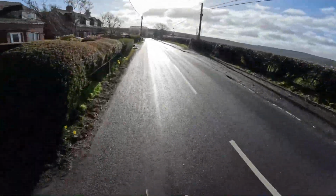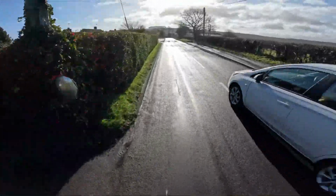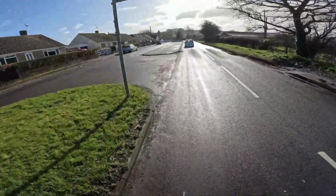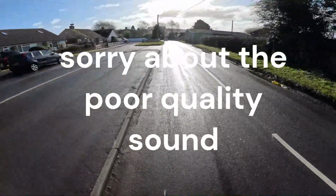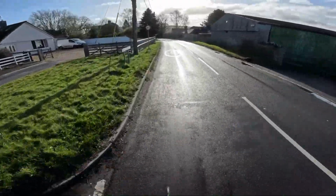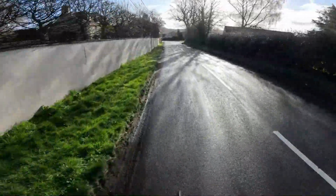So good morning. Sorry it's been a while, haven't been out for a bit. The weather's been absolutely shocking in the UK. Quite a nice morning this morning, although it's really windy. Obviously I'm hoping you can't really hear it or feel it. Definitely not feel it anyway, but the winds are about 21 miles an hour. So yeah, luckily it doesn't matter so much on an e-bike.